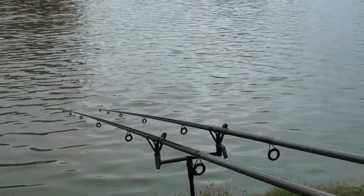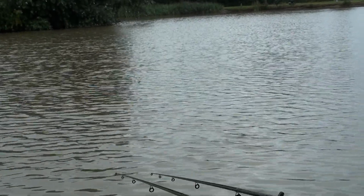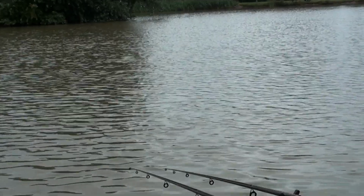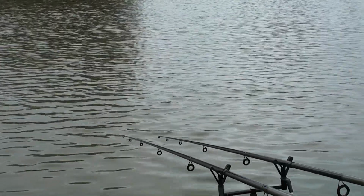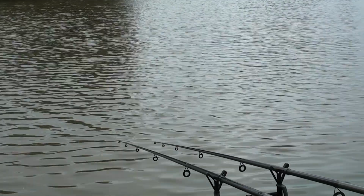And then this one on the red bobbin, I've put about maybe 15 yards out, just fishing just off the edge of the margin, and what I'm going to do is bait that in a minute with a bit of pellet, and hopefully that's going to keep some fish feeding there.